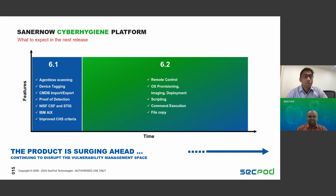Now that we have introduced a number of capabilities in 6.1, our innovation focused mind has already started thinking about 6.2, and we have started implementing some of these capabilities as well. In the near future, we will have some wonderful capabilities coming into 6.2. One of them, something that almost all of our customers are looking forward to, is the remote control or the remote desktop sharing capability. So that is one thing that is getting introduced.